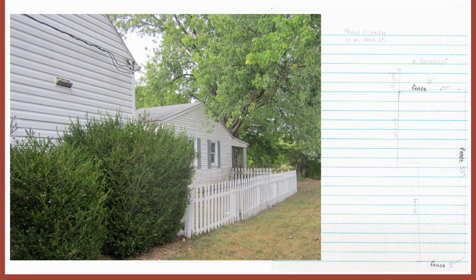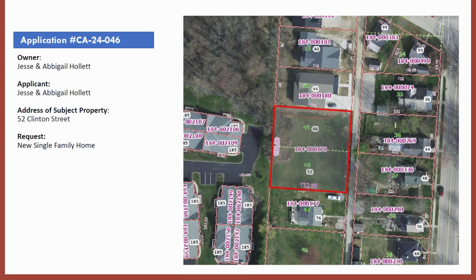I don't either. Would anyone like to make a motion? I'll make a motion to approve application CA-24-048 as stated. I'll second. Roll call. David Craycraft? Yes. Roger White, yes. Whit Wardell? Yes. Pete Lynch? Yes. Thank you, Becky. Thank you very much.